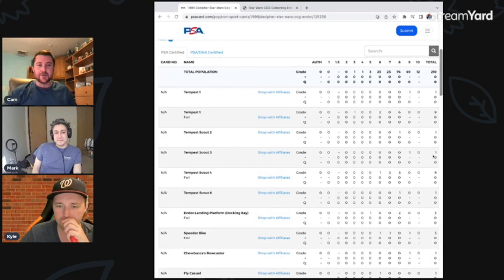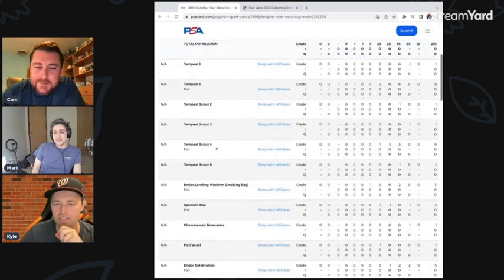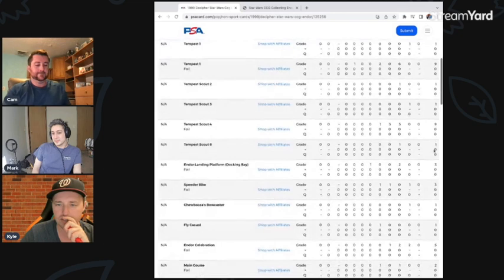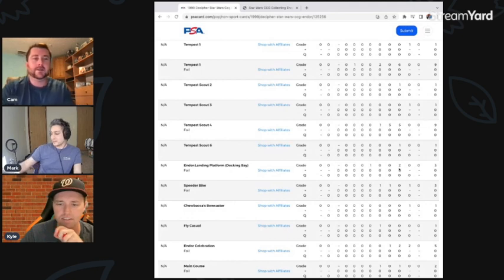Wait, so is this including foils? Yeah, it is going to include the foils. Tempest Scout 4 foil, no 10s or 9s. So this is going to be interesting with these foils. Same thing with Endor Landing Platform, no 9s. Those dark side foils are going to be a problem.